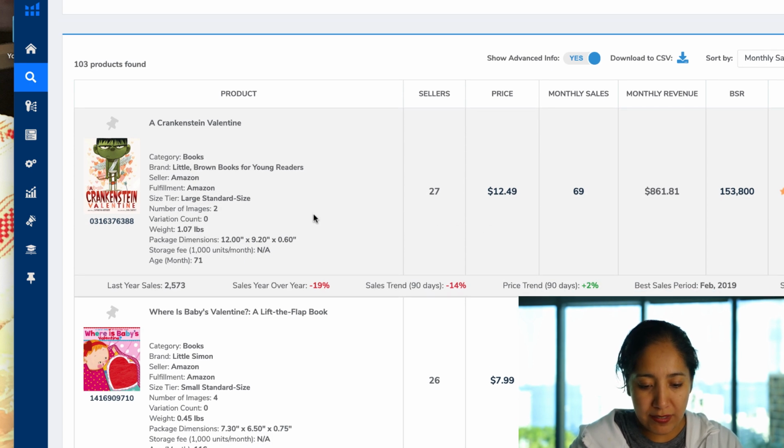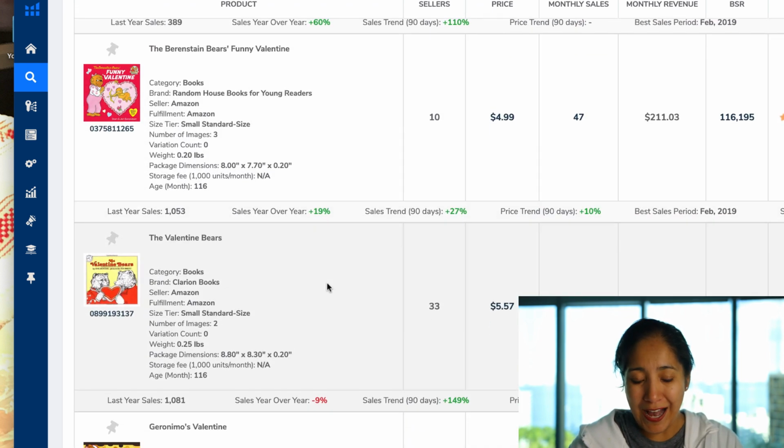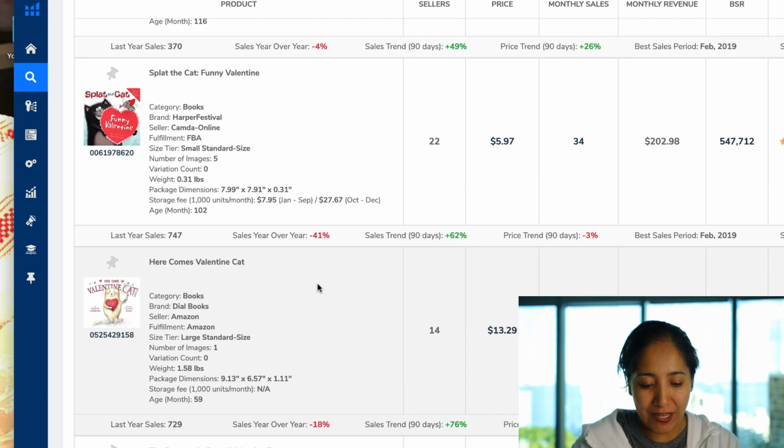This is a Frankenstein Valentine's, which just seems to be like a book. And it looks like so far there's just a bunch of really name brand type books like the Berenstain Bears. And we've got this Splat the Cat, who I've seen before.